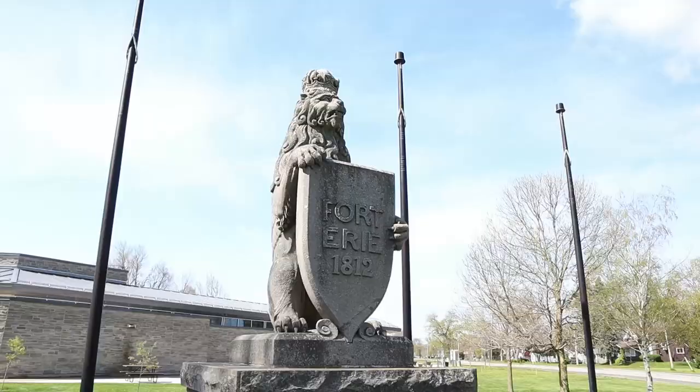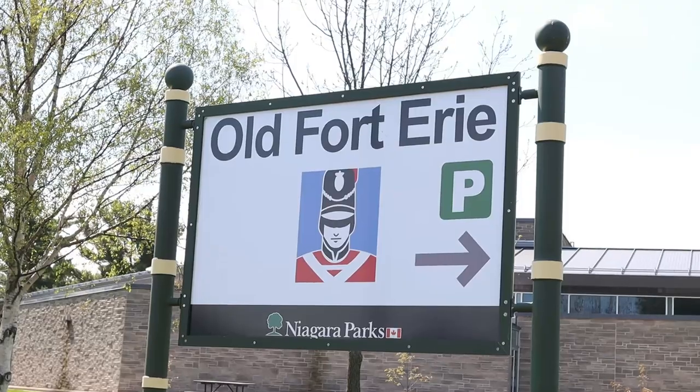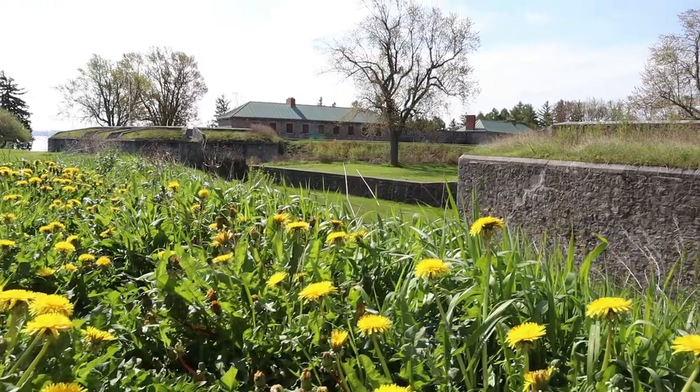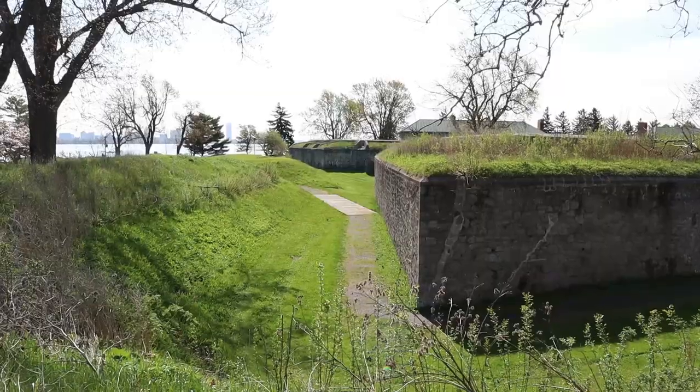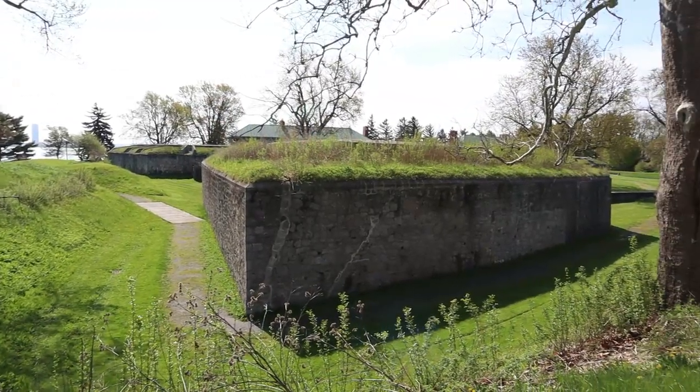Fort Erie is historically known for its part in the War of 1812. Fort Erie was the site of the bloodiest battles during the War of 1812 itself, and it was occupied twice by the Americans. It still stands today and is now listed as a National Historic Site of Canada.